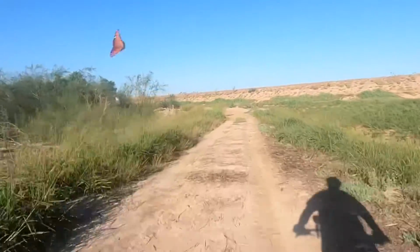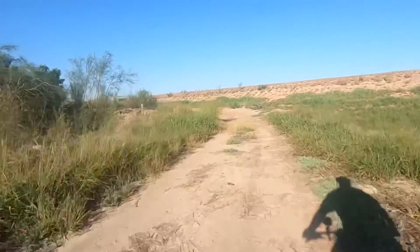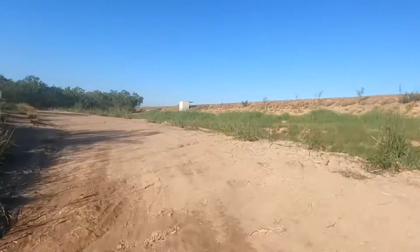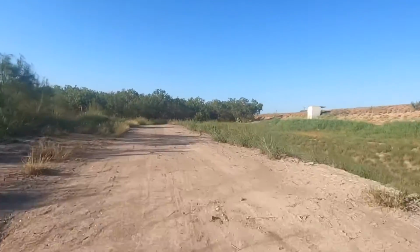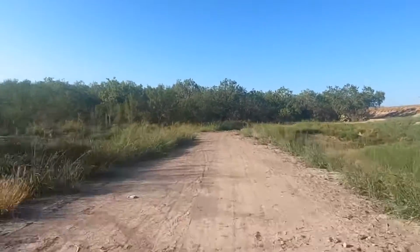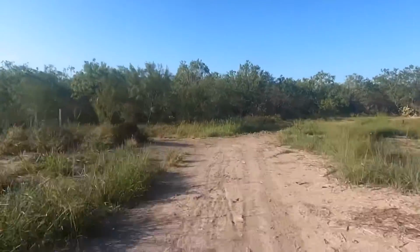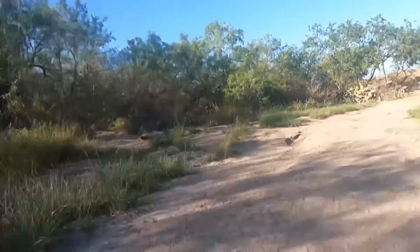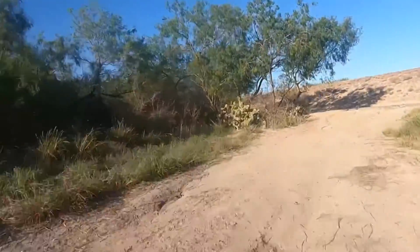Okay, so more and more butterflies. This is a fun turn up here. You did mildly have to switch gears for some reason. You can't see it here, but there's a little bit of an incline, and the dirt was very soft at this area. We'll get back to hard dirt in a little bit, and then gravel. And there we go.